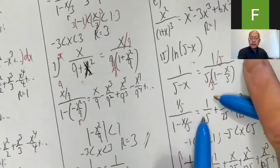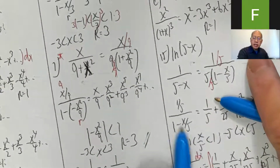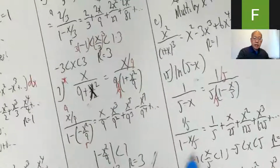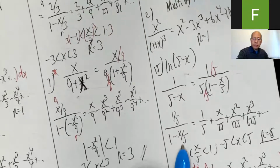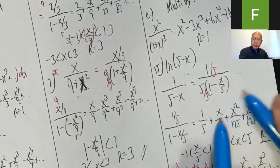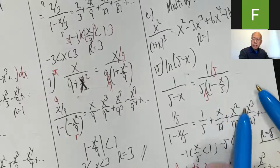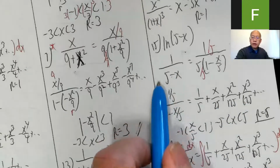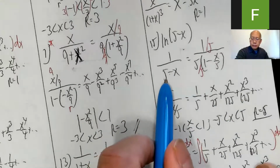So the first term is 1/5. The common ratio is x over 5. Careful, it's not negative x over 5. The formula already has a minus sign. So whatever comes after the minus sign is your ratio, x over 5. So multiply this by x over 5, you get that. Multiply that by x over 5, you get that. Multiply that by x over 5, there it is. So here are the first 4 terms of 1/5 minus x.